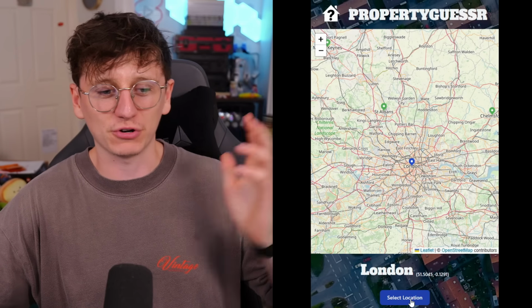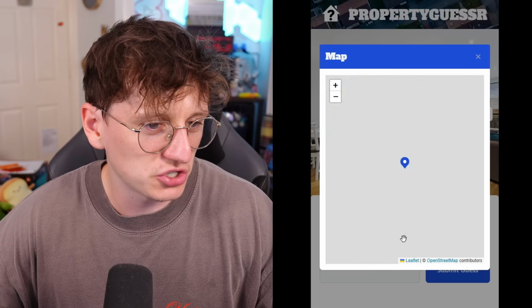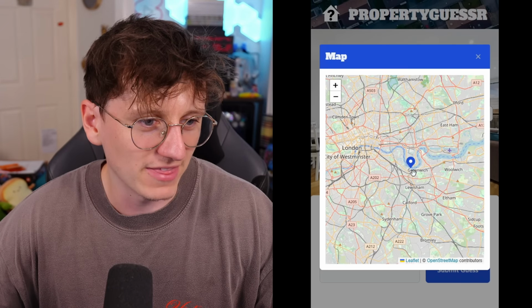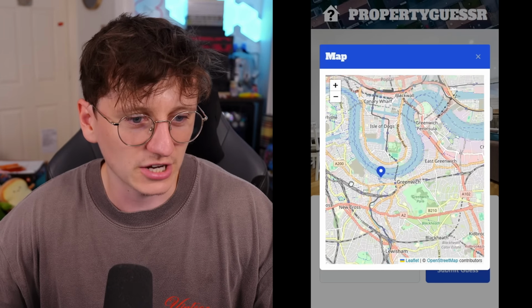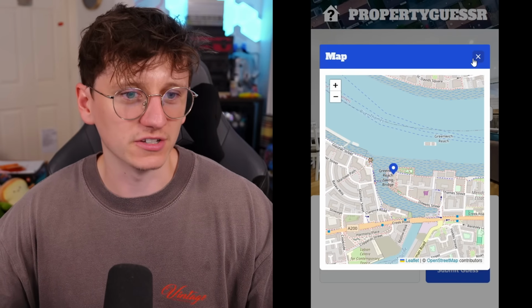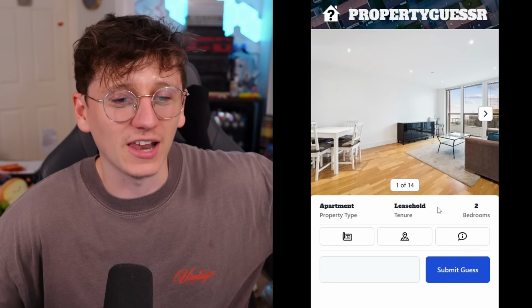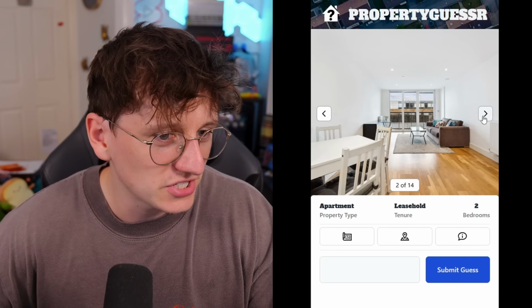So I think basically I just select the location, and then I'm given a random property somewhere within it. Can I actually see the specific location? Oh, okay, right. That is very central. It's actually Greenwich, and it's right on the Thames as well. So this has got to be millions, even though it is an apartment. And it's leasehold, so you're still paying money to basically a landlord, even though you own it, which does not make sense to me. Let's get a look at the place, see how big it is.